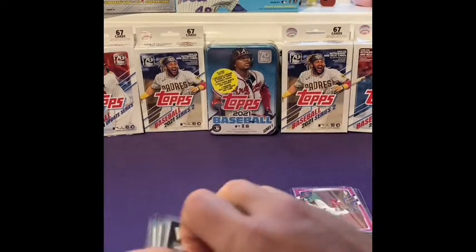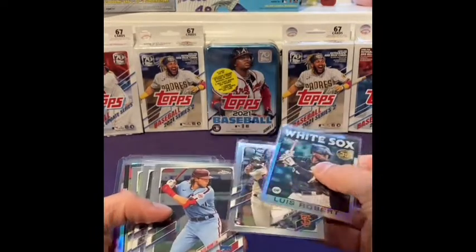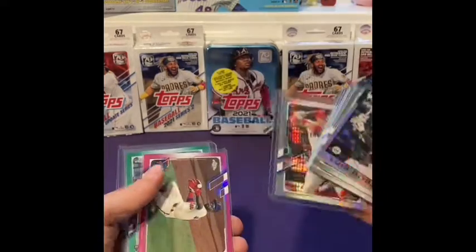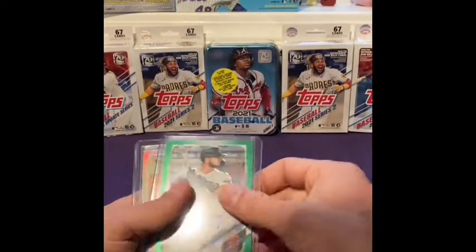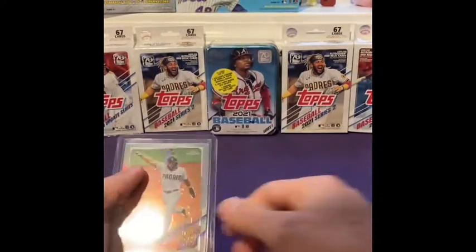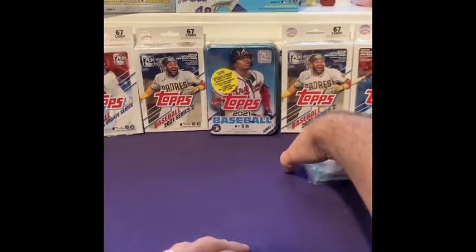All right, so let's do the recap of the Topps Chrome box first. Lou Bob, 86. We got a Bohm, Bart, Soto, Posh, Scooball, Garcia, 80, Trout, Hyper. We got McCutchen, numbered. I should have saved this card to last. We got Joey Bart, 38 out of 99, on-card auto, and a Tatis. And I did not see that coming.